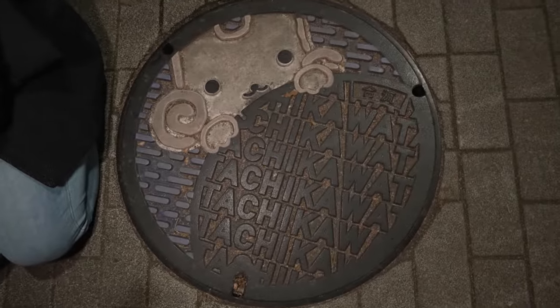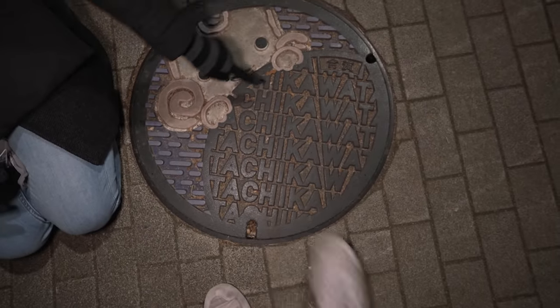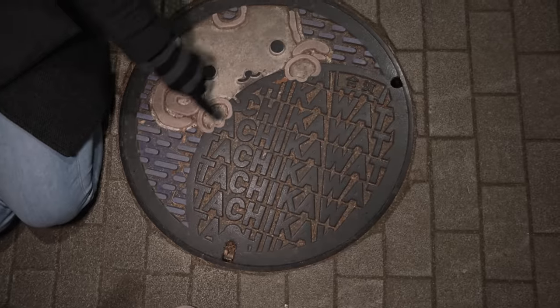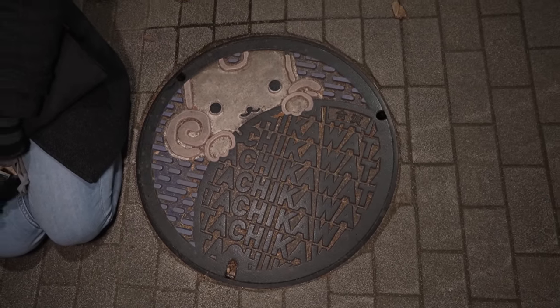Is it just me, or is this manhole a bunny holding a manhole? Yes. This is genius. Amazing. Like a manhole in a manhole. This is double timed.